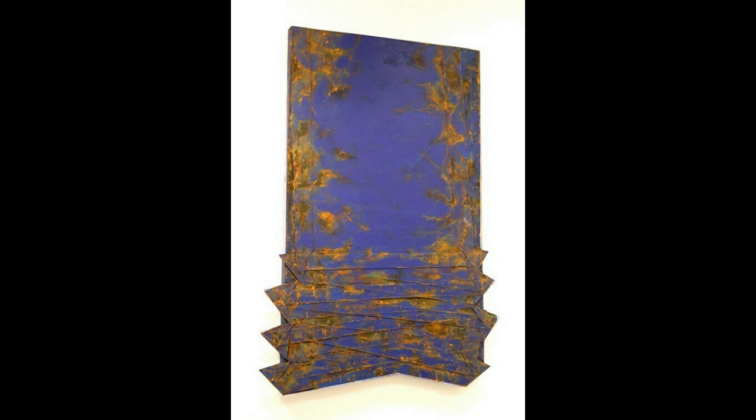Painting number 139 is one of his early paintings from 2007, where the folding pattern extends outside the rectangular border.